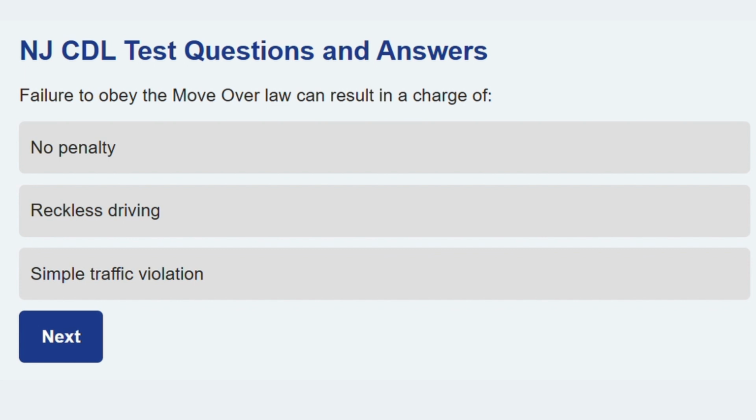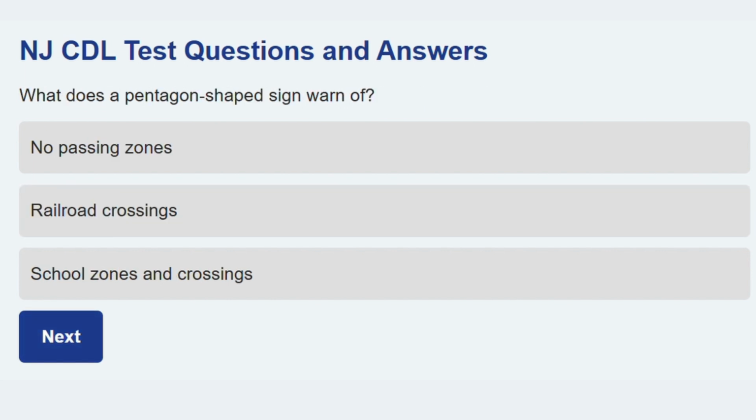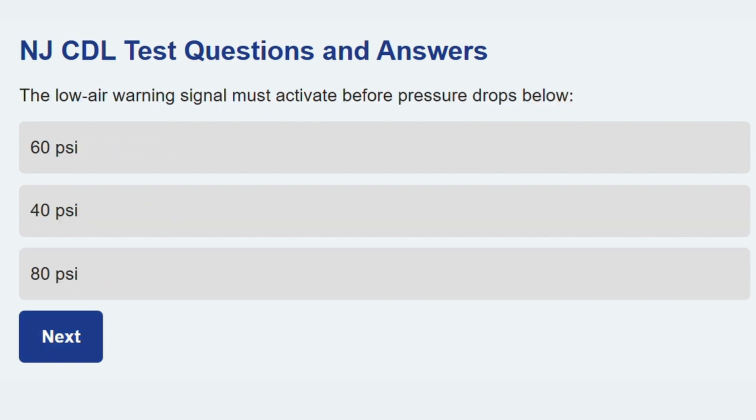Moving forward, failure to obey the move over law can result in a charge of reckless driving. Violations are treated as serious misdemeanors. Next up, what does a pentagon-shaped sign warn of? School zones and crossings. It warns you to watch for children and pedestrians.